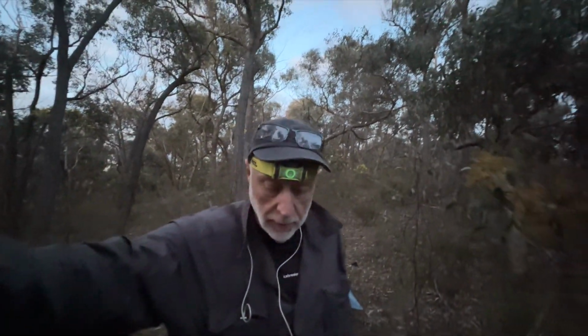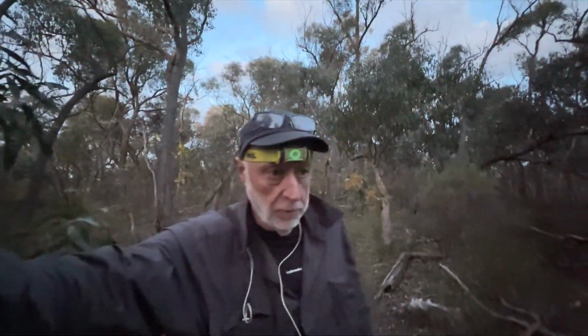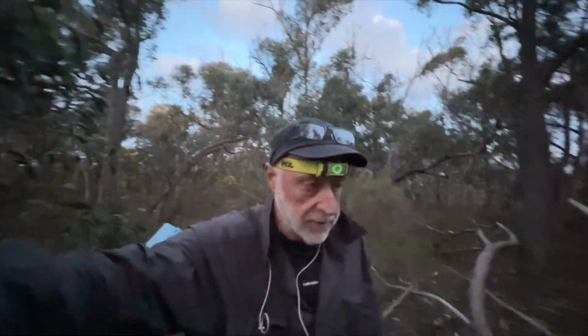Sensational walking through here. Camping's good too, there's lots of spots to camp. I'm not beside a four-wheel drive track here, which is even better. I've just got the walking track over here. I've got my kitchen set up here. It's getting a bit dark, I don't know if you can see it.